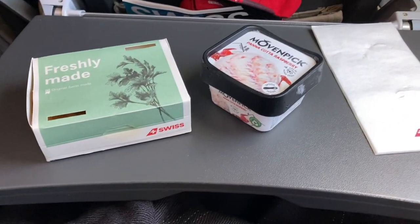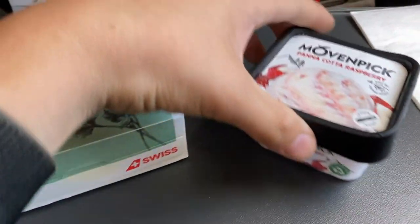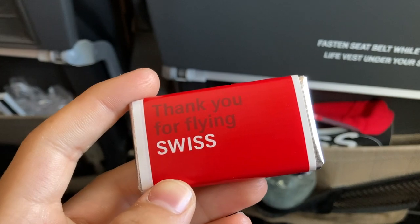Just as North America came into view, another snack service commenced. It consisted of a custard pie and ice cream along with a drink. I went for tomato juice. Around a half hour before landing, a small piece of chocolate was served.